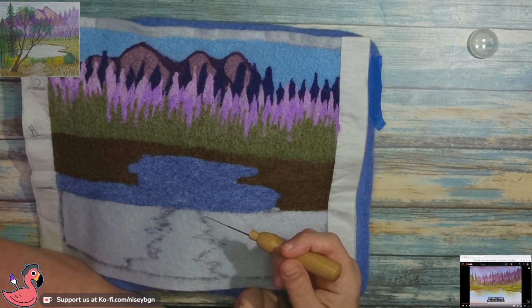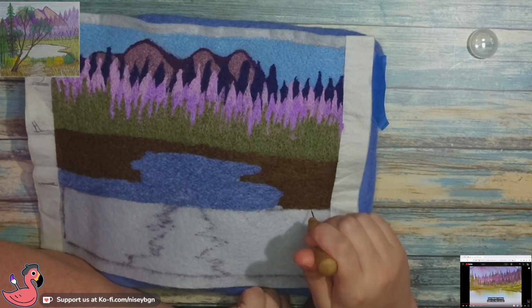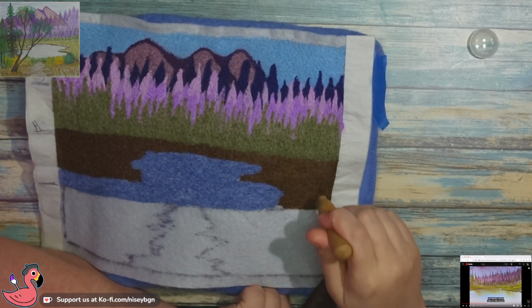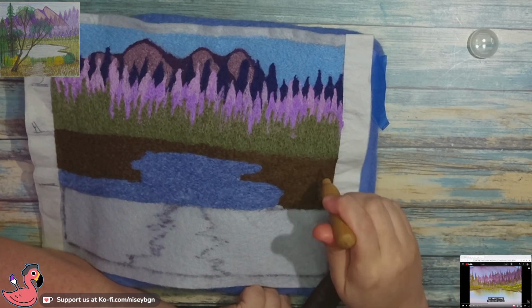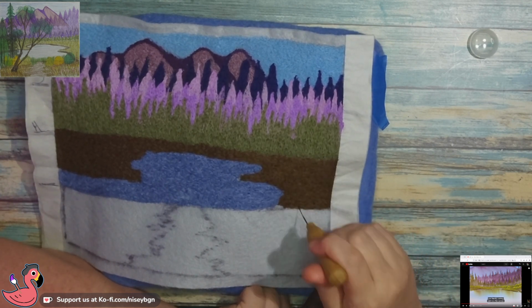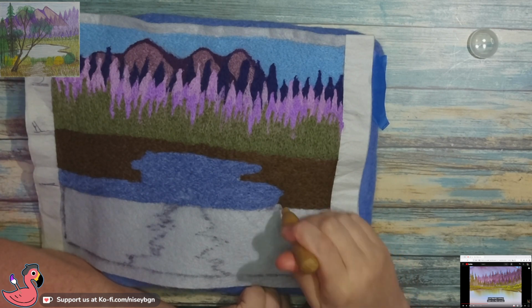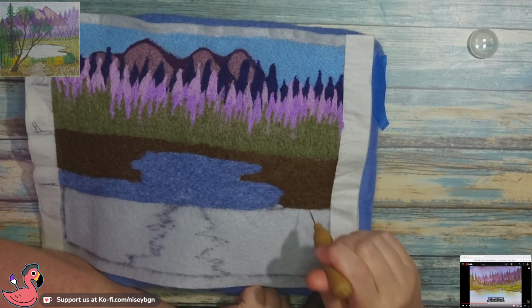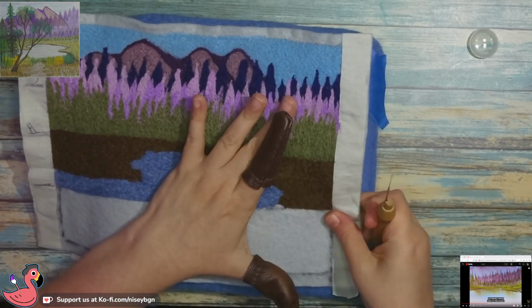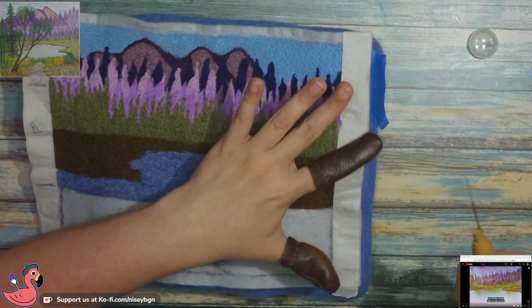Tree. Yeah, we might go with this shade of brown for everything but the pathway. And I think one of the trees that we've got the trunk actually visible for.